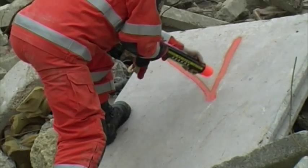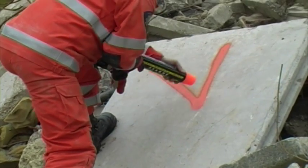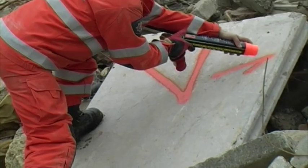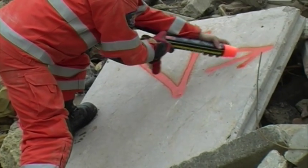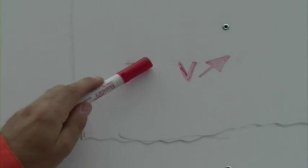The dogs have identified an area and we're satisfied that this is the area to concentrate on. We're going to mark that as a future reference. We use the system V for victim, and then we're going to try to core through and ascertain how many victims are underneath the rubble.